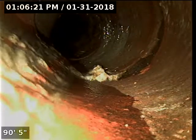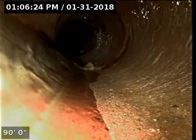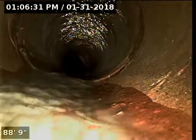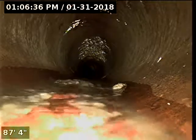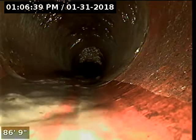So it's 6-inch clay tile out to the city. It's about 50 feet of clay tile. Since I went through the backflow valve, I wasn't able to have a skid on it, so it's a little low in the pipe. You can see all of it.